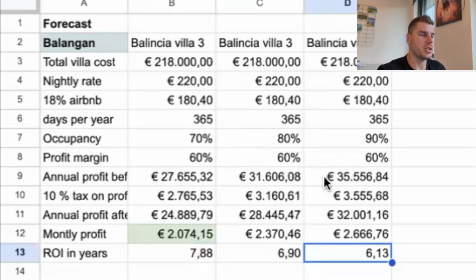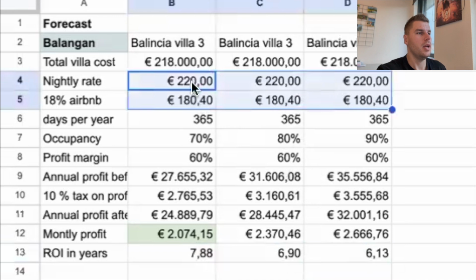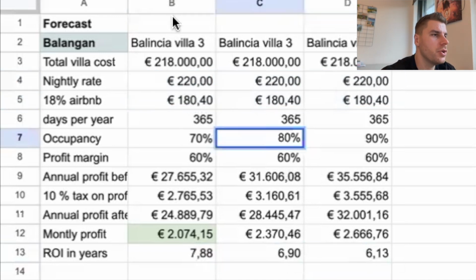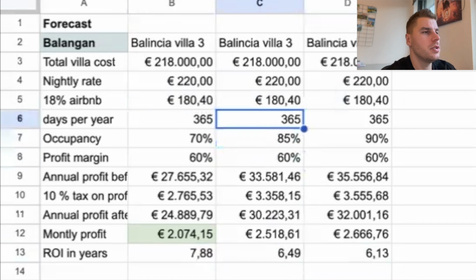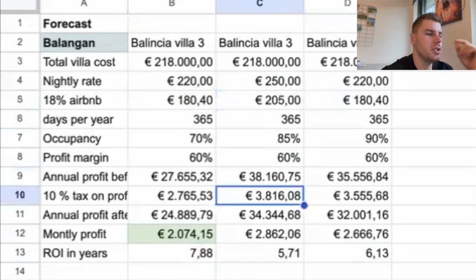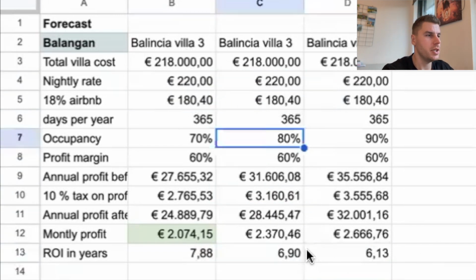occupancy rate of 85% in my area where my villa is going to be. So I'm probably going to be around 6.5 years ROI with this price. But you also have to keep in mind that the price is going to increase along the years. So let's say if I'm also going to get 85%, the price is going to be like 250 after a while, and then you will dive under the 6 years pretty fast. My goal is to get an ROI in 6 years.